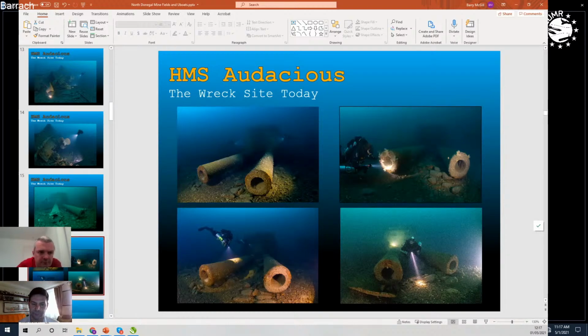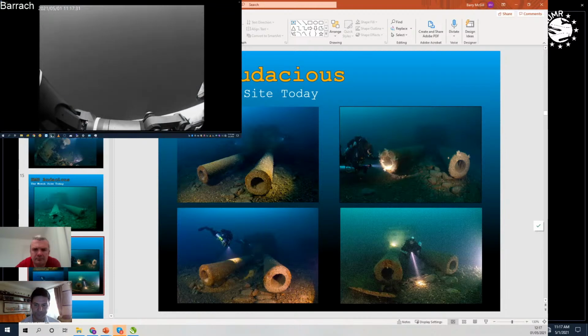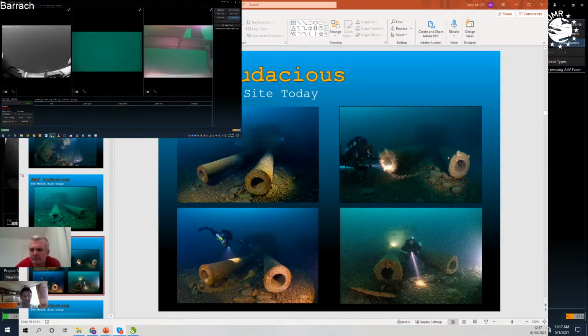You can see the main camera there from the ROV, I guess, in the top left-hand corner. So this is our low light camera that sits out the front of the sub, and then we have 7 or 8 different cameras and payloads on the ROV. But the middle one there is our HD camera, so that does 4K video, and we do some of our very nice imagery off that.